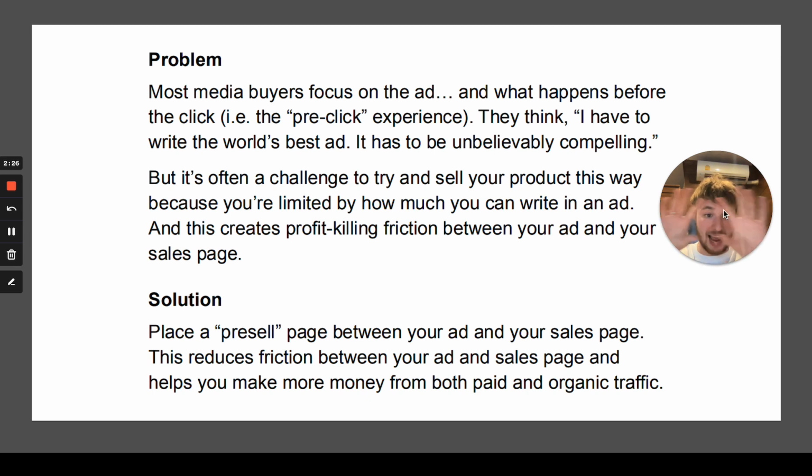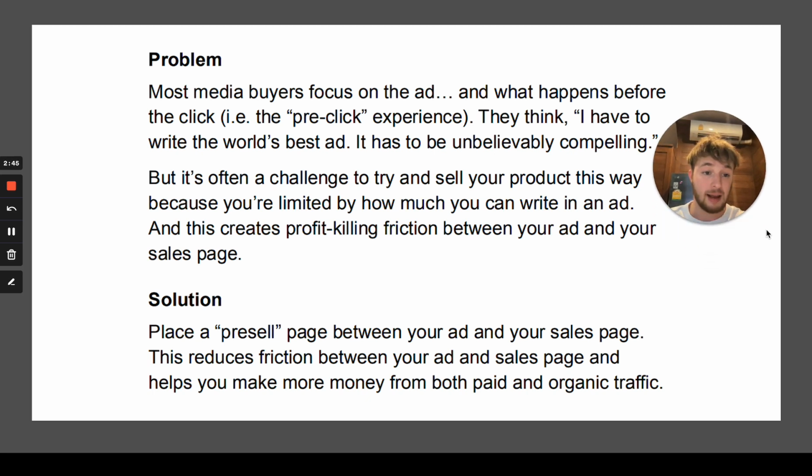The pre-click experience, that's the ad. When a person sees the text ad on Google, that's called the pre-click experience, right? They think that they have to write the world's best ads, right? They have to be the best copywriters, and that's a big lie, right? You don't have to be the best copywriter, right? That's why you're struggling to get sales on ClickBank, because you don't understand the right framework, right? The right framework is this, right? Look at my page, right?